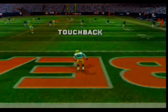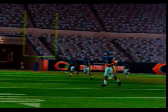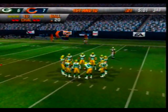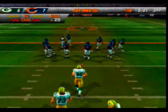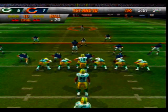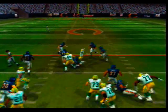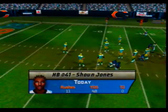This one is handled by number 86. The momentum has been going back and forth so far. This one looks like it's going to be a close game right till the end. Green Bay will start the drive at the 20-yard line. First and 10. The Bears line up in a 4-3. He tucks it away. Williams is there for the tackle on the run at the 29.